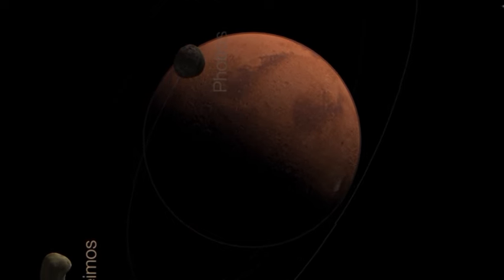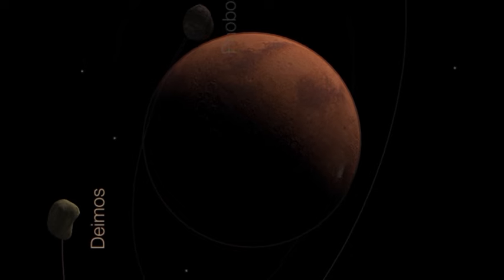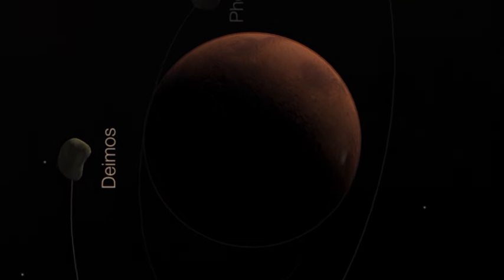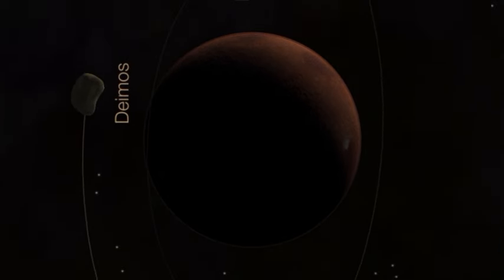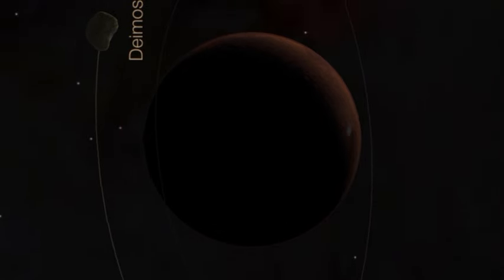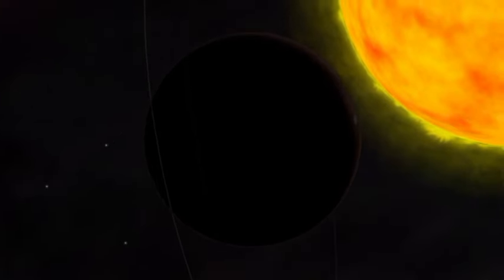4. Atmosphere. Mars has a thin atmosphere, primarily composed of carbon dioxide, 95%, with traces of nitrogen and argon. The atmosphere is too thin to support human life, and surface temperatures are cold, averaging minus 60 degrees Celsius, minus 80 degrees Fahrenheit. 5. Moons.